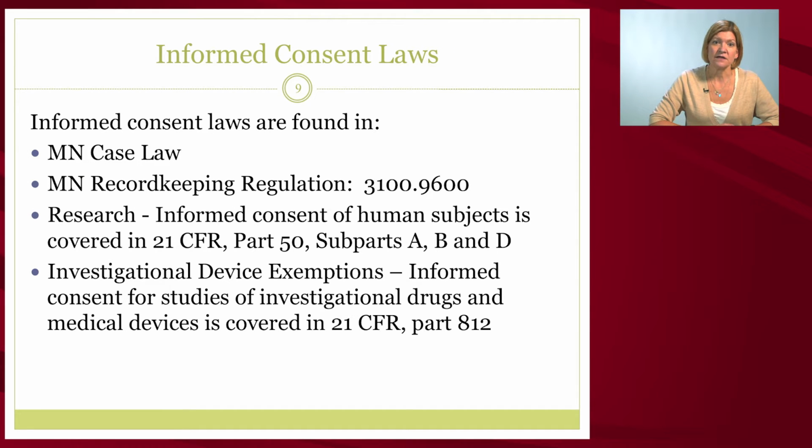Informed consent laws in Minnesota are primarily located in case law. Additional requirements are in Minnesota Statute Section 3100.9600. If you're doing research involving people, you need to follow very specific federal informed consent laws that are in the Code of Federal Regulations. There are also specific informed consent laws for medical devices and investigational drugs, and those are also in 21 CFR. I will be focusing on Minnesota informed consent requirements.